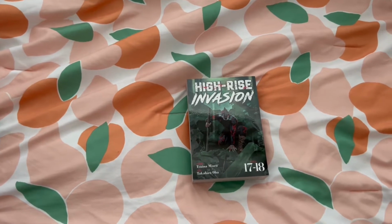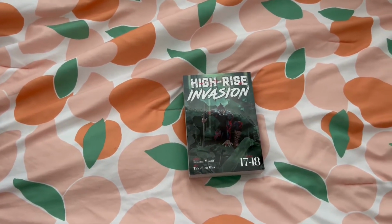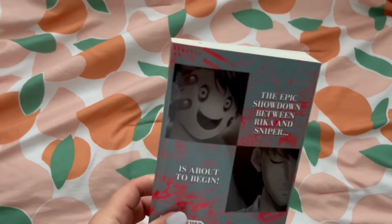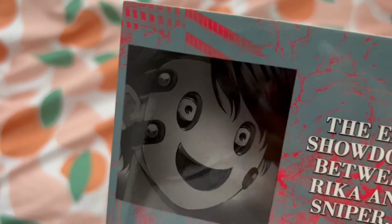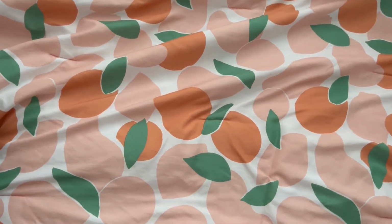I have the omnibus of volumes 17 and 18 of High Rise Invasion. I'm just kind of picking these up along as I find them. And I have to say, I really don't like this back picture because that looks really creepy. So let's put that aside.